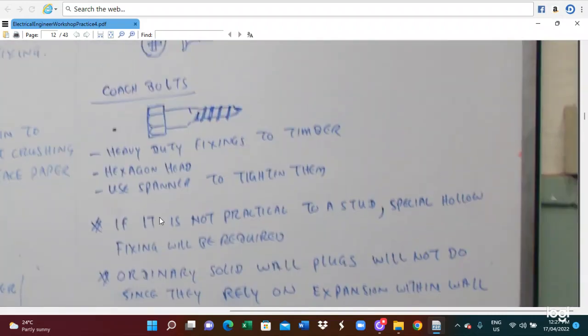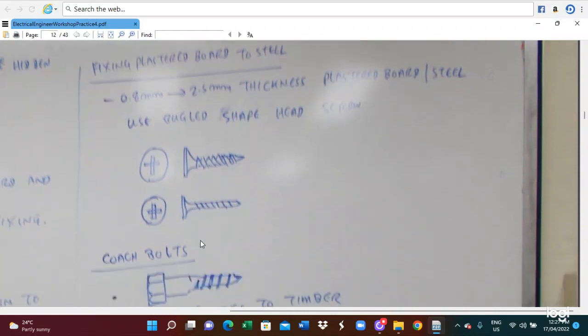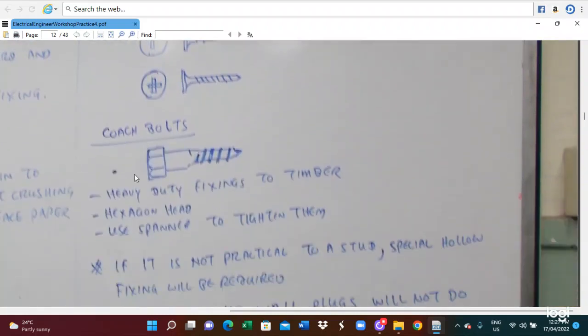Here we use the plastic material both. This is the 0.8 millimeter, 2.5 millimeter thickness, and they use it for the skin here. So this is for the screw, and this is the cost board. Cost board is a UCS heavy duty plastic for the timber.